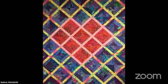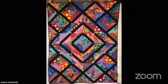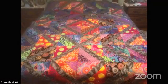Some of them use one fabric for the accent, others used a few different ones. Love this one with the stripes and the polka dots, the Cafe from Cafe, I believe. These are all different Free Spirit fabric lines, and just so bold and beautiful. And as you can see, Hope has multiple different layout options, as do many of my other patterns.